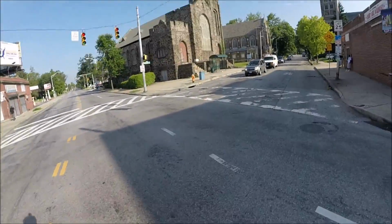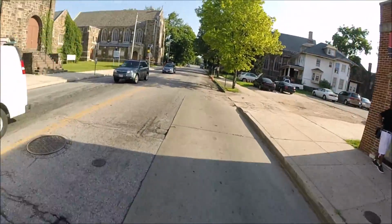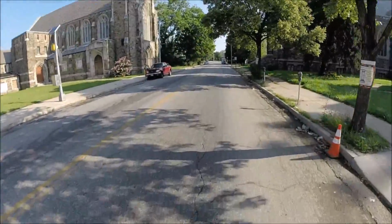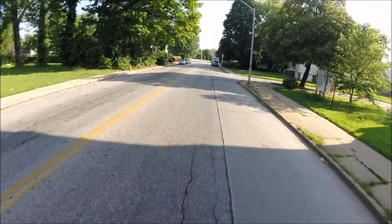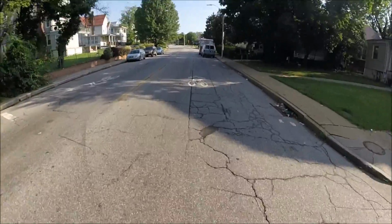This major road right here is Liberty Heights. You have to keep that road in mind because that is the road that I would have turned on if I was heading straight to high school. When I finish my loop around the middle school, I'll come back to that road and head up that way.